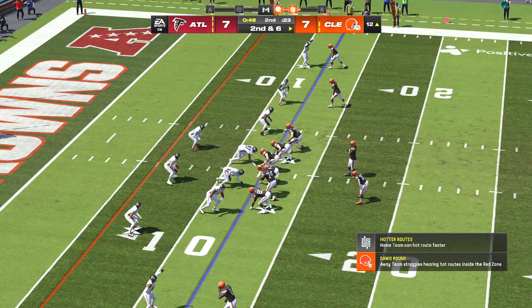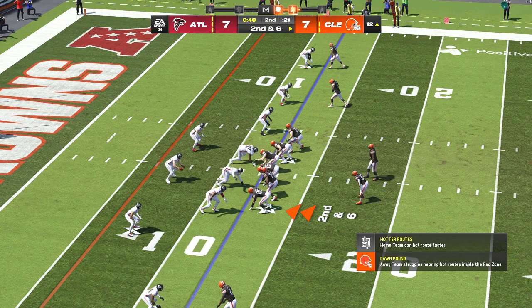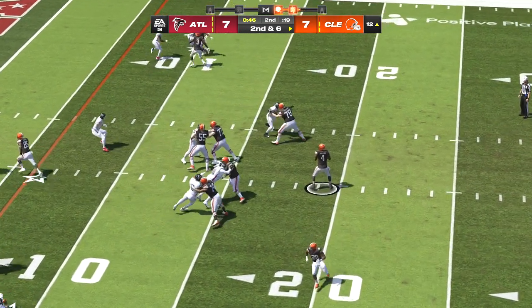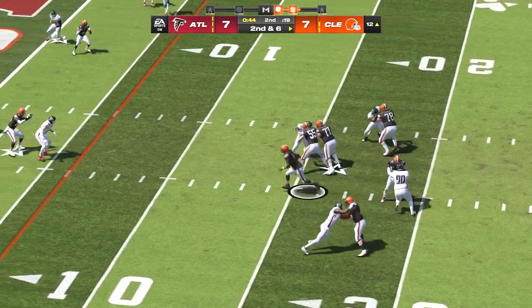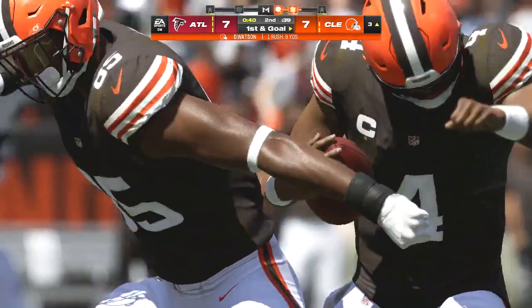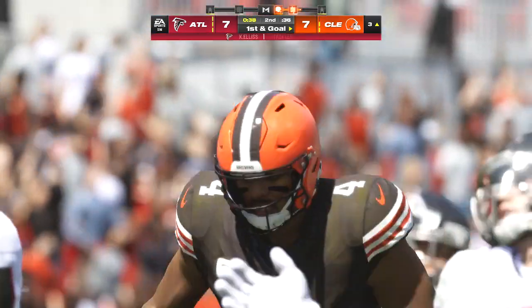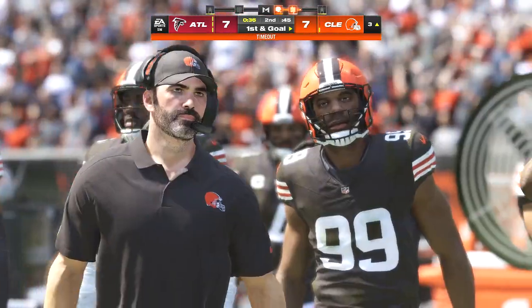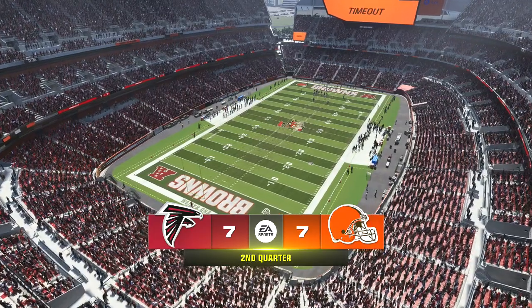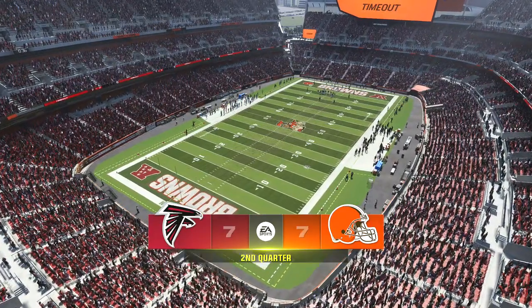Second and 6. Again, it's Watson. Deshaun Watson, so multi-dimensional, able to scramble for the first. Well, here's your first example of how this guy can beat you in more ways than one because they took away his arm, but he was more than happy to dissect them with his legs for that first down pickup.